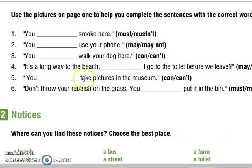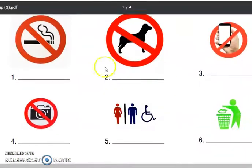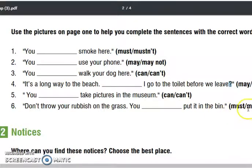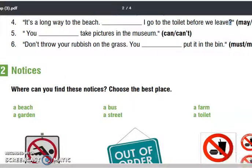And here, you take pictures in the museum. Can or can't? Can or can't or cannot? So again, what is this picture here? And the last one, don't throw your rubbish on the grass. You must or mustn't. Don't throw your rubbish on the grass. You must or mustn't put it in the bin. Must or mustn't. So which one is it?